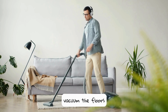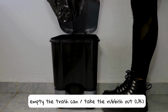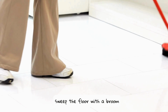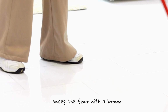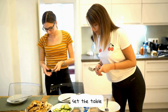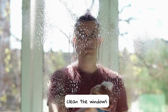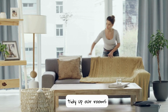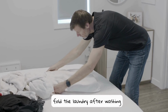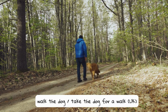Vacuum the floors. Empty the trash can. Mop the floor. Sweep the floor with a broom. Dry the dishes. Set the table. Clean the windows. Tidy up our rooms. Dust the furniture. Fold the laundry after washing. And walk the dog.